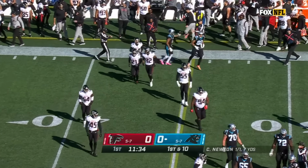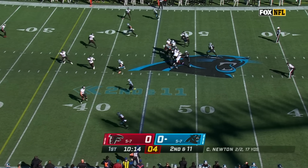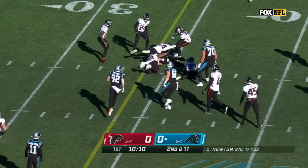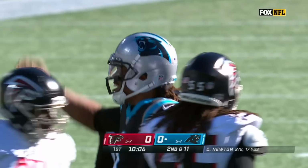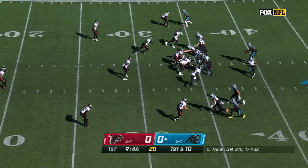Second catch for DJ Moore. 2nd down and 11 as Newton looks to run. He's inside the 40 to the 35. Has another Carolina first down. He was stuck passing the ball. Now they want to run the ball with him.